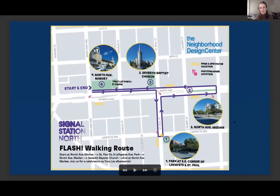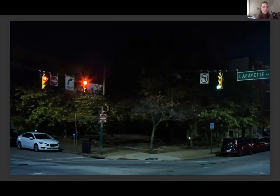I'm going to share images of all 4 of the sites, and you can see the effect of these 40 flashlights in action. So you may recognize this corner. This is the park at St. Paul and Lafayette. And this is a site that has quite a bit of public art. There's a mural on the ground surface of the park, and there's also a mural on both of the facing walls, none of which is visible, as you can see in the dark.